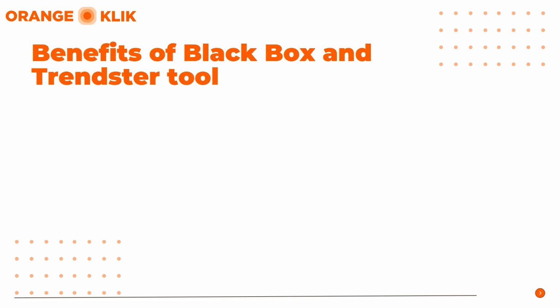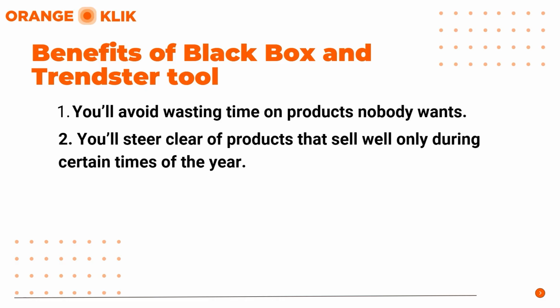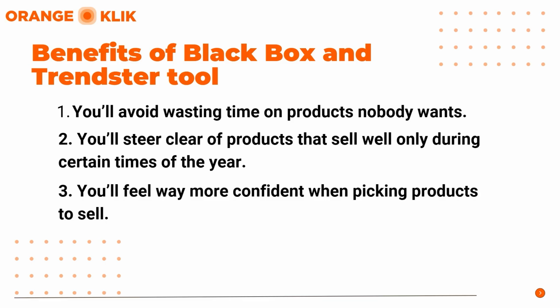The benefits of using these tools for beginner Amazon sellers is that you will avoid wasting time on products nobody wants. You will steer clear of products that sell well only during certain times of the year, and you will feel way more confident when picking products to sell. Now that you know what these tools do, let's jump into the real action.